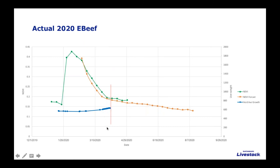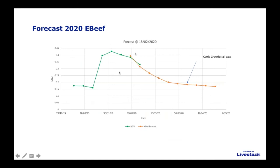So what was very encouraging within this project was that our researchers held true from the PPMT, that we're able to forecast within a week either side of the stall date, and it actually be correct as the animals are hitting their stall date. So this gives us confidence, and the idea is to demonstrate confidence that we can be making decisions with plenty of notice to know when this cattle stall date will occur.